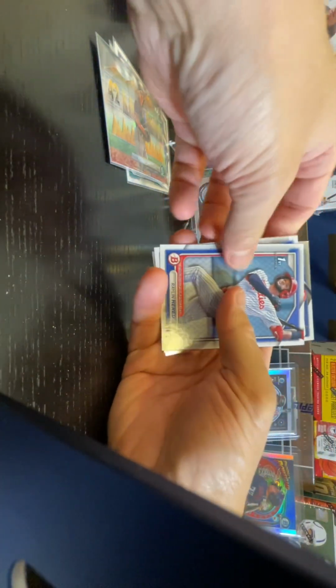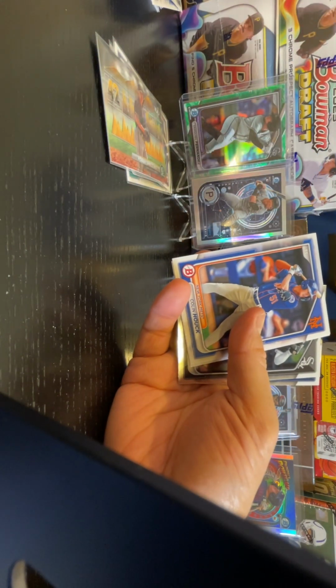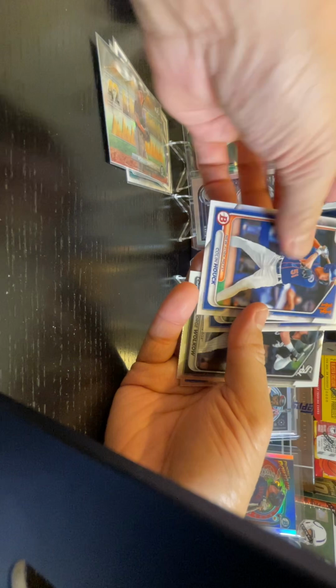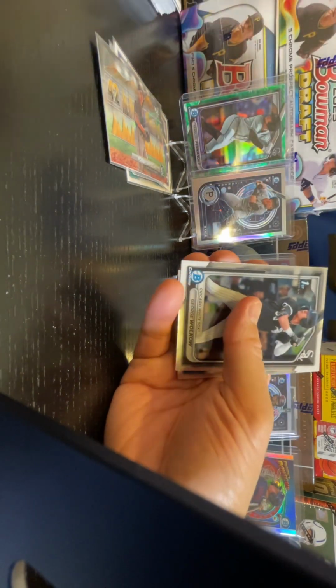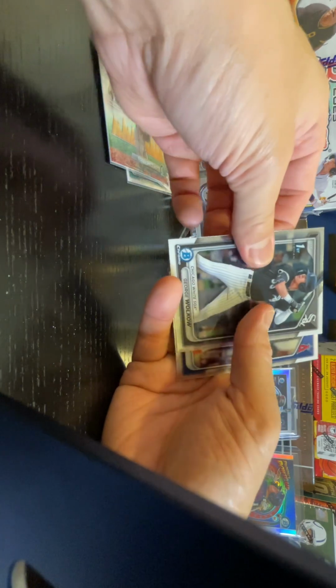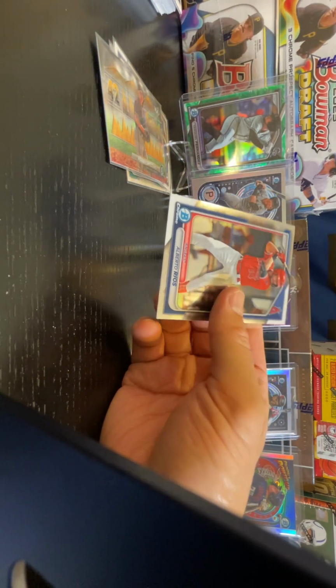Okay, Raylan Heredia first. Colin Houck, paper. Colton Ledbetter. George Walkow on the chrome. And Alberto Rios on the chrome.